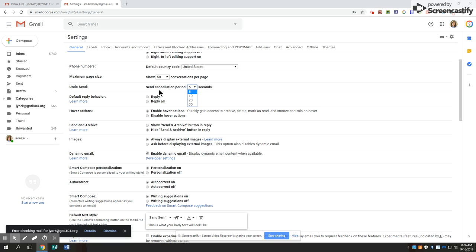I recommend changing your cancellation period to something higher than 5 seconds, because I've accidentally pushed send before and maybe it didn't have all the information or it didn't have all the people on it. And I was like, dang it. So if you have that cancellation option, you can quickly push a button. It'll say down at the bottom that you can cancel the email, and it'll still save it. So you won't throw it away, but you'll have the chance to not send it to those people quite yet until you're ready. The default reply behavior.